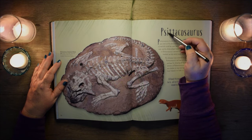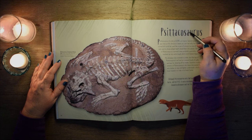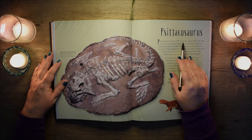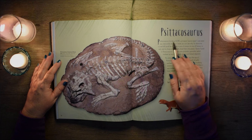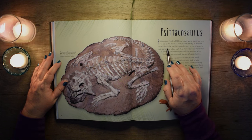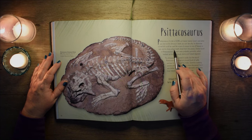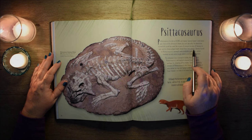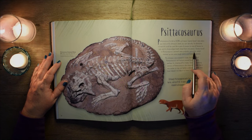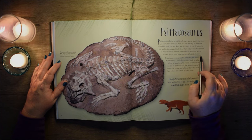Psittacosaurus. Psittacosaurus means parrot lizard, and when you look at the dinosaur's beak, you can see why. Its distinctive curved bill could be used like a pair of scissors to snip off leaves to eat, and its sharp-edged teeth shred them into pieces. Stones found in Psittacosaurus's stomach were probably gastroliths, which mashed up any extra tough plants and helped digestion.